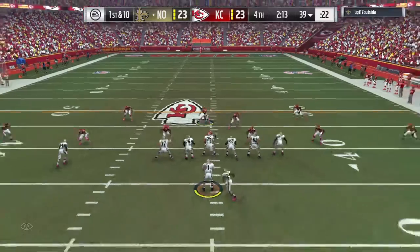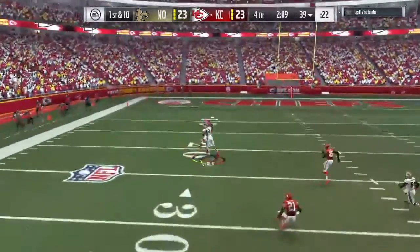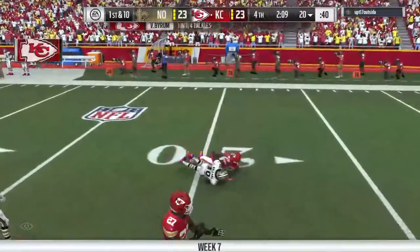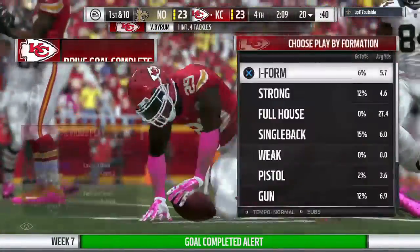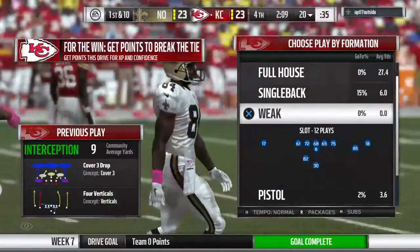Way better than the alternative, which is a punt. Yeah, but you met fan bases that wanted that weren't happy with it. And this is going to be intercepted. A great read, and it's picked off. And a big turnover there as his guys will get the football back.